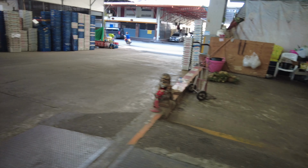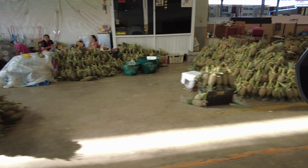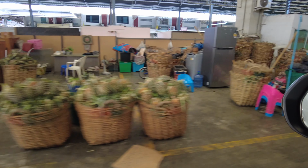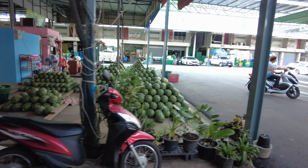No, I don't want them because they're not in season now, I can tell. So these are pineapples, but they don't look to be in season right now, so I'm going to pass up on getting pineapples today.